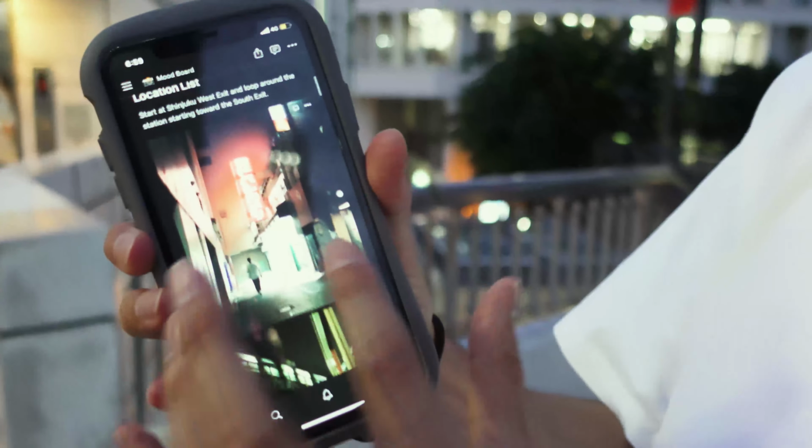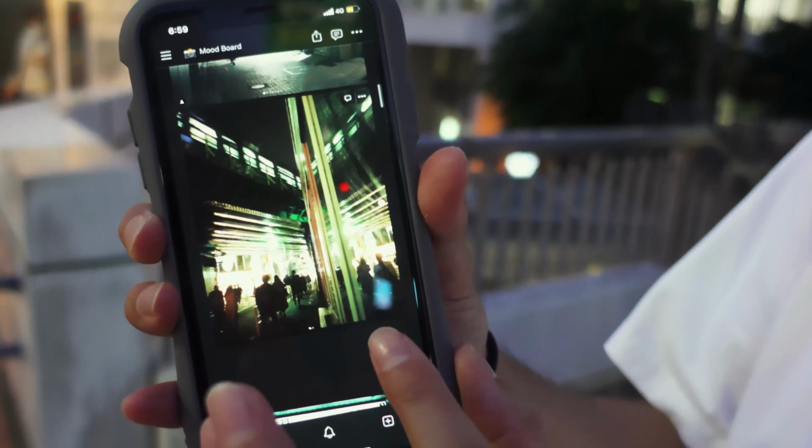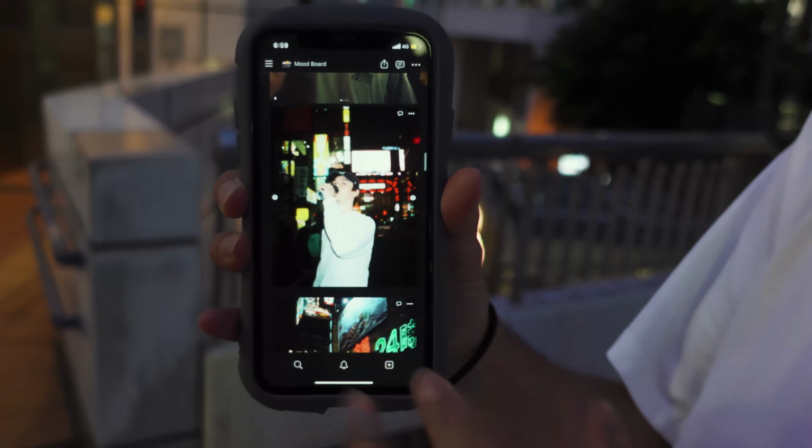So besides the gear, I've gone ahead and segmented the mood board into a location list. What I've done is just selected a few locations that we've shot previously all along this area, just so that we have an idea and understanding of how we're gonna map out our shoot. That way we'll know the locations that we should shoot as we're walking around the whole station.